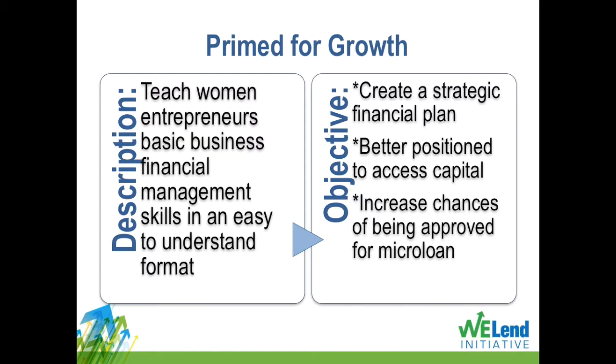But that's not the root of it. The root of having a strong microloan application is for the client to have a strong business. And that's what makes both Prime for Growth and the microloan packaging training program unique, in that the root of all of this is an emphasis on how do you help the client really create a strong business, with an emphasis on planning, understanding financials, understanding their business model, understanding their operations.